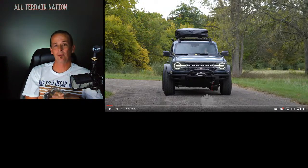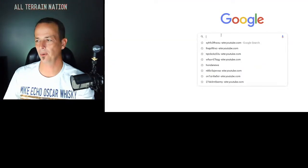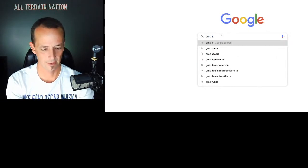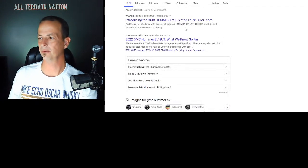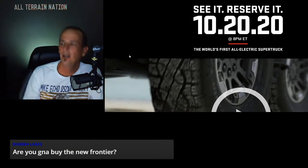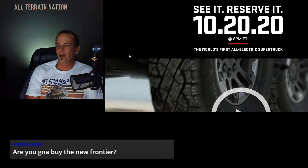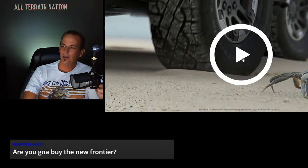And it would be funny if they did it right before the Hummer release, which while we're talking about it, I will have to do a show on this. Let's see if it pops up, because I can't remember. EVs just don't do it for me just yet. 10/20/20 is when the GMC is released, and I might do a live stream on that. Let me know, I know the Z live stream we did on the other channel was really, really popular. So we'll see. Let's watch our stupid little video here real quick.